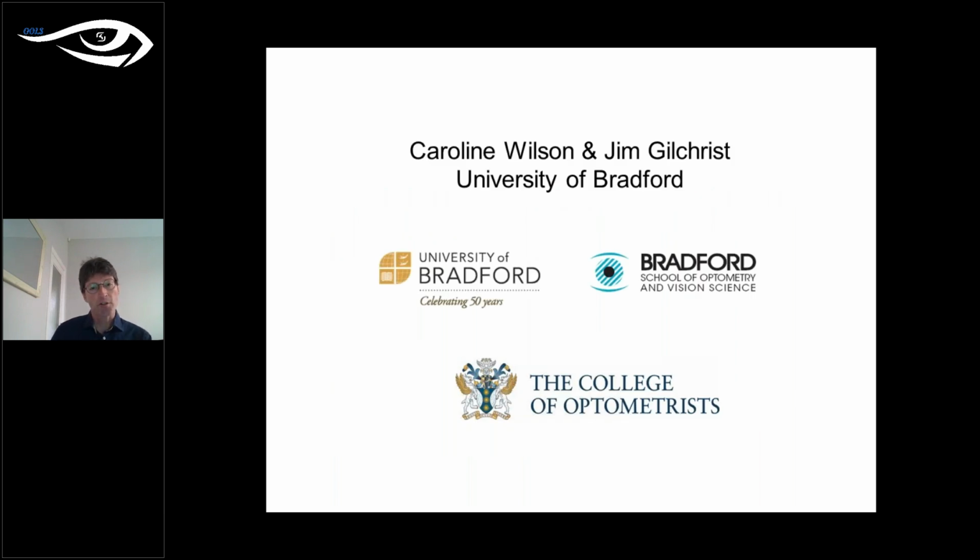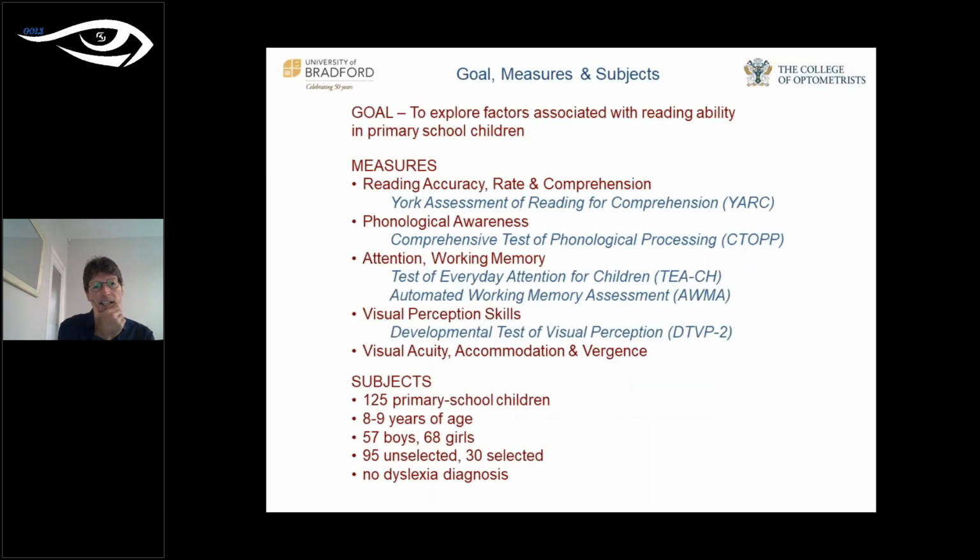So this area is controversial, and there's much work going on, and some of the work in this area has been done by us in Bradford. Caroline Wilson was our PhD student. She's just graduated, and Jim Gilchrist was the main supervisor on this project, which was supervised by the College of Optometrists. Caroline gathered a large volume of data. The goal of her PhD work was to explore the factors associated with reading ability in primary school children.